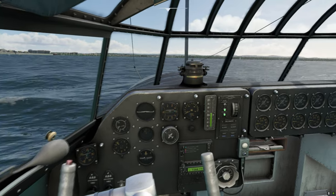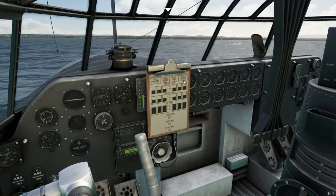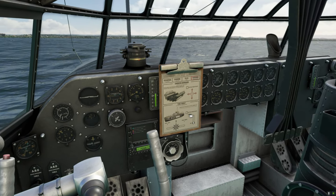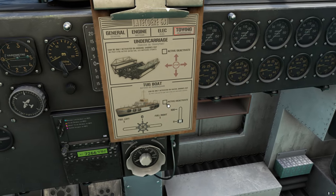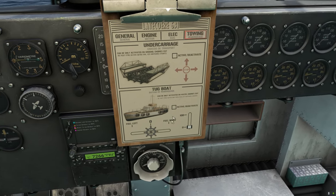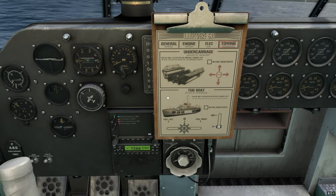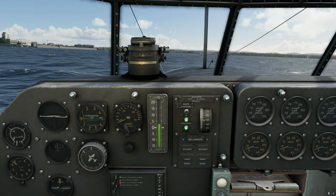Now, what we do need, one last thing from our brave little SOE operative, is we're going to hop down here, activate a boat, and we cannot, because we have started the engine. That's only for cold and dark. We're going to have trouble getting out of here, I think, peeps.